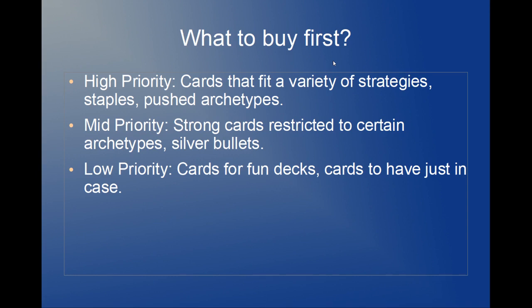Mid priority cards are strong cards that are restricted to certain archetypes, or silver bullets, or cards that are just generally good that you still want for your collection. And then low priority cards, which I'm not going to be going over in this video, are cards just for whatever fun deck that you might have in mind.